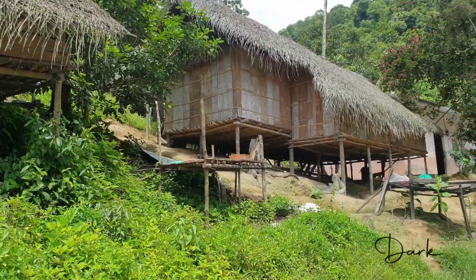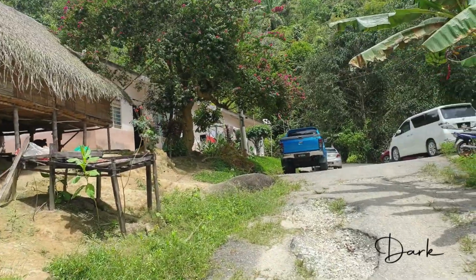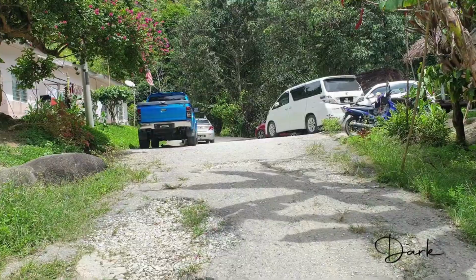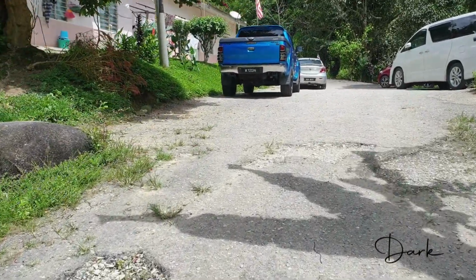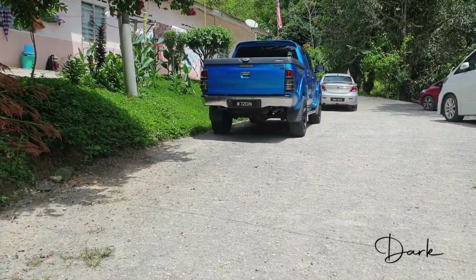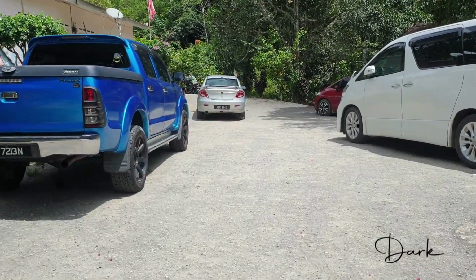We're walking through Kampung Pendek, which is in Pos Yam. From this village, you have to go through the village before you reach the waterfall.